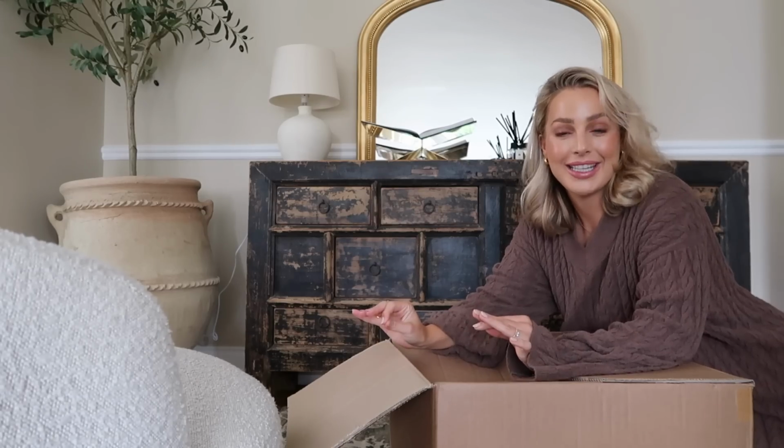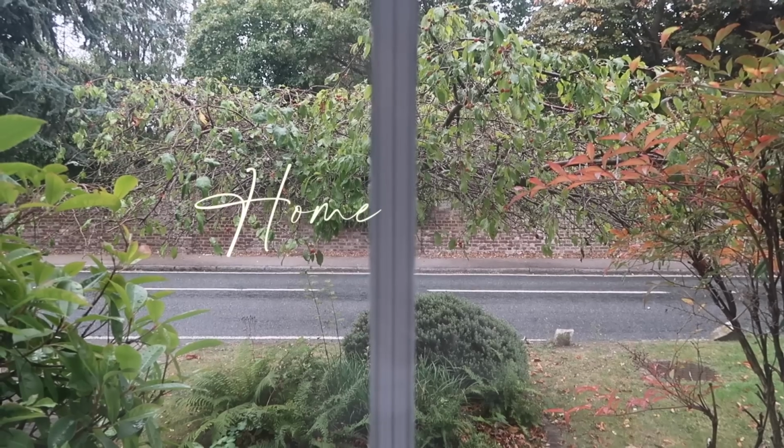Amazing new home bits in. So love this, which is quite heavy. Oh my god, my hen do is the end of this month. Just give the house a little bit of a refresh for autumn.